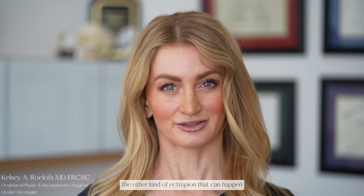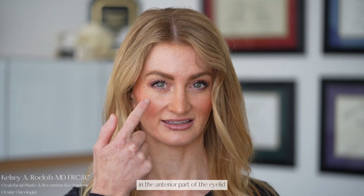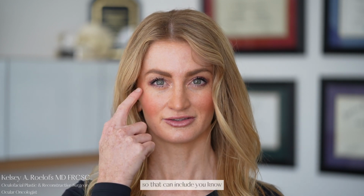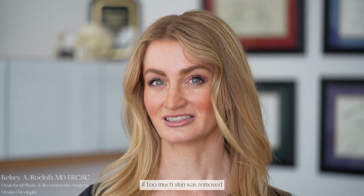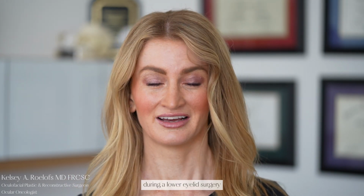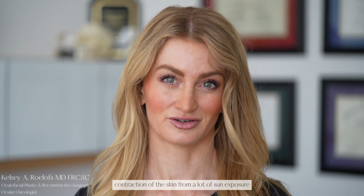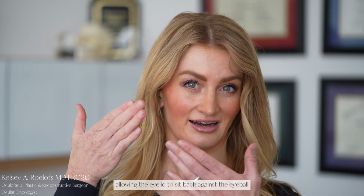The other kind of ectropion that can happen is called cicatricial. And cicatricial means scarring, right? So anything that causes scarring in the anterior part of the eyelid can pull that eyelid away from the eyeball. So that can include scarring in the skin if you had a prior Mohs surgery in this area, if too much skin was removed during a lower eyelid surgery, or honestly, even just sometimes contraction of the skin from a lot of sun exposure over time can leave you with a relative shortage of skin, allowing the eyelid to sit back against the eyeball.